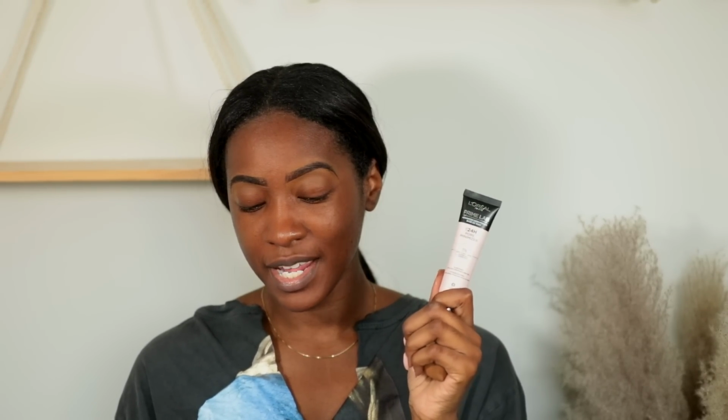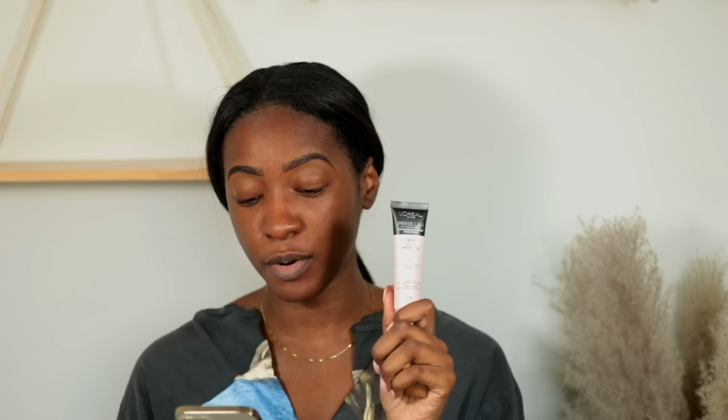This is the Prime Lab up to 24-hour pore minimizer. It retails for $16.99, which, you know, for a drugstore primer. Okay, they did have a matte version, but y'all see which one I picked up. It says, drop the filter, get your primer, L'Oreal True Match Prime Lab up to 24-hour pore minimizer, advanced derm primer, instantly extends makeup wear for up to 24 hours, blurs pores, and visibly improves skin over time. Okay, so we're gonna start with primer first.